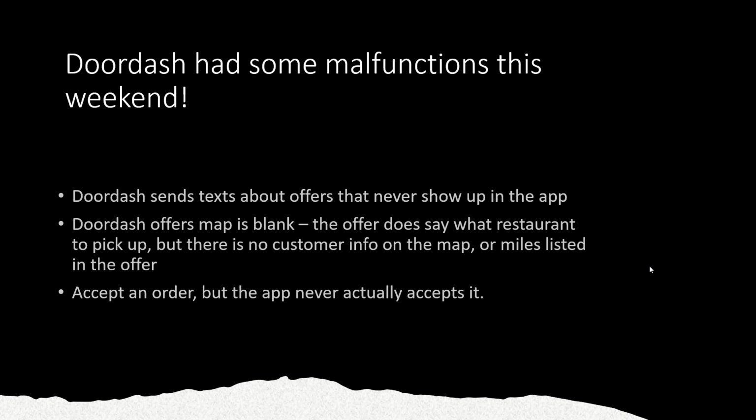I received quite a few. I want to say 5 or 6 today with this. So that was a strange error. I'd never run into that before.